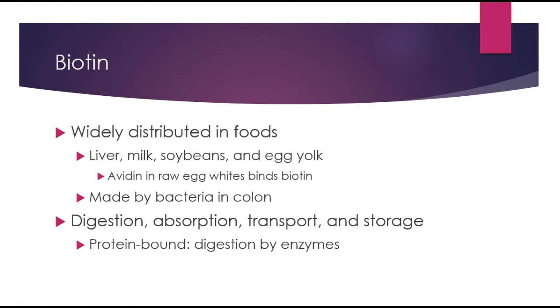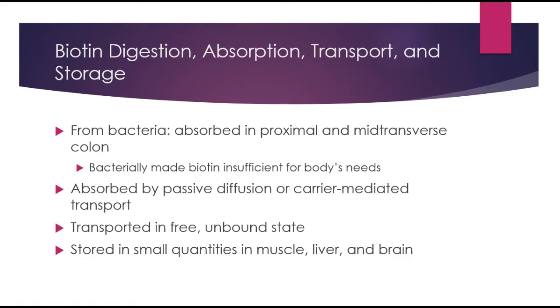Like pantothenic acid, it's widely available in foods: liver, milk, soybeans, egg yolk. And as I was talking about, the avidin in the raw egg whites binds biotin. Yet another reason not to eat raw eggs. Like I needed to tell you that. We all worry about salmonella. It's also made by bacteria in the colon. It's protein bound, and digestion is facilitated by enzymes. Absorption occurs in the proximal and mid-transverse colon.